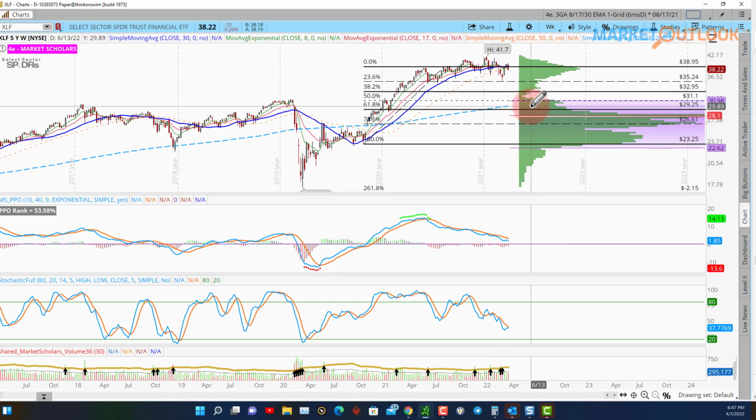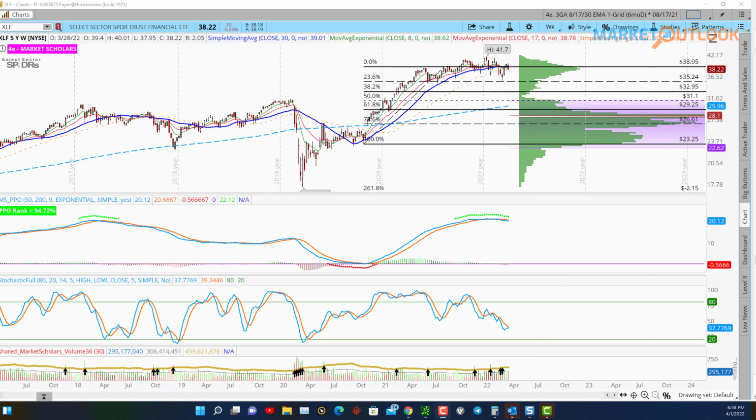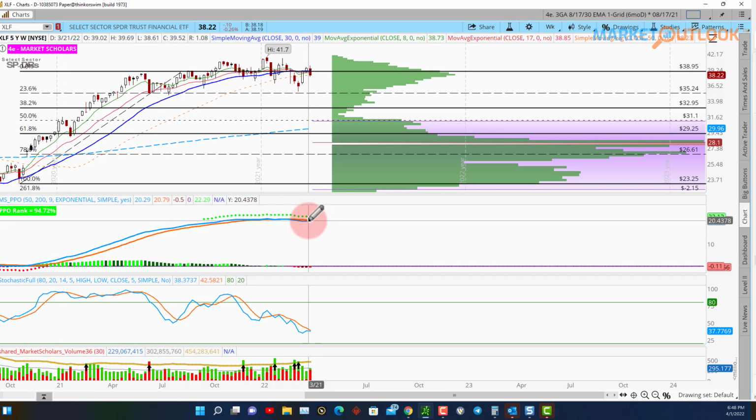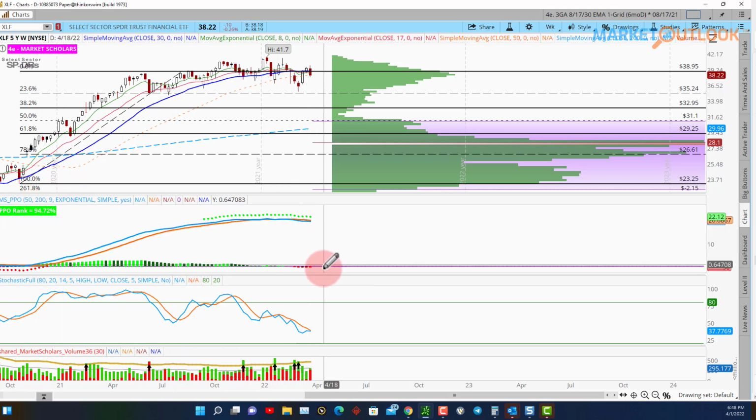You would expect that we'll start to converge there. Here's what the 50 and the 200 look like when you put the PPO there. Look how big we got, and we are below, and we're below the 50 now. We're not below the 200. That's when you get a divergence going.